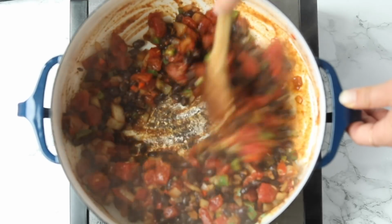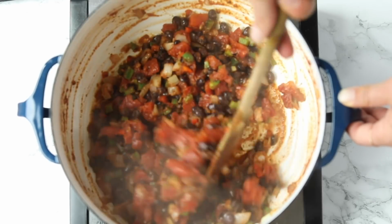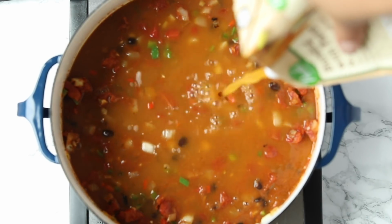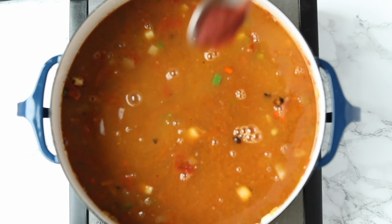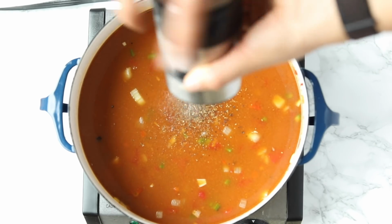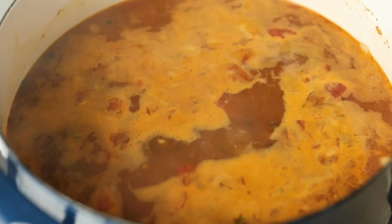Once you've got all your seasonings in there, just give it a quick stir and then add in your vegetable broth. I like the Pacific brand, which I get on Thrive, and you're also gonna top that with some water. Final step is to add some Thrive Market tomato paste. Season it with salt and pepper if you want. Give it a quick stir and bring this mixture to a boil. And you're gonna let this simmer for about 15 minutes.